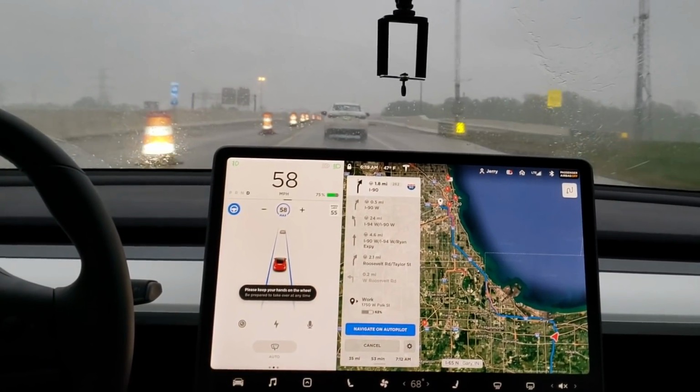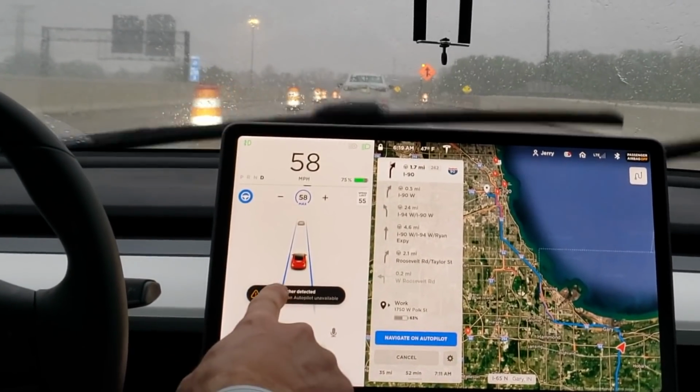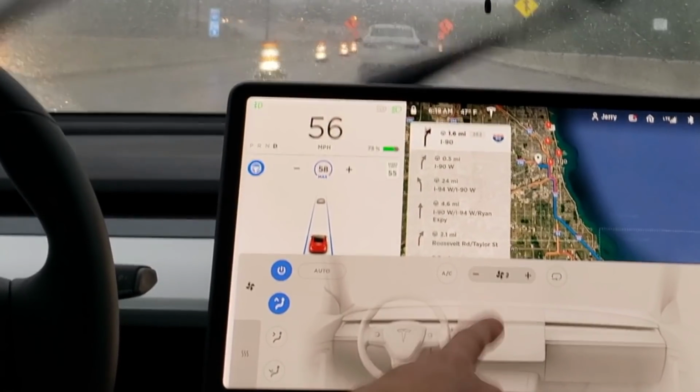So I can still do autopilot, but it doesn't want to do Navigate on autopilot. That's amazing. Poor weather detected. That is simply amazing that it knows that.